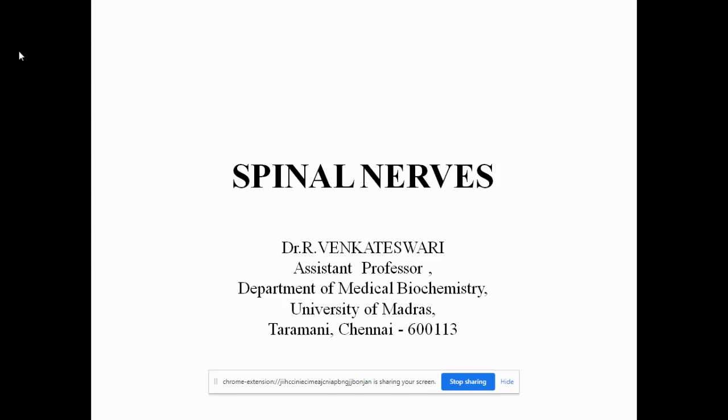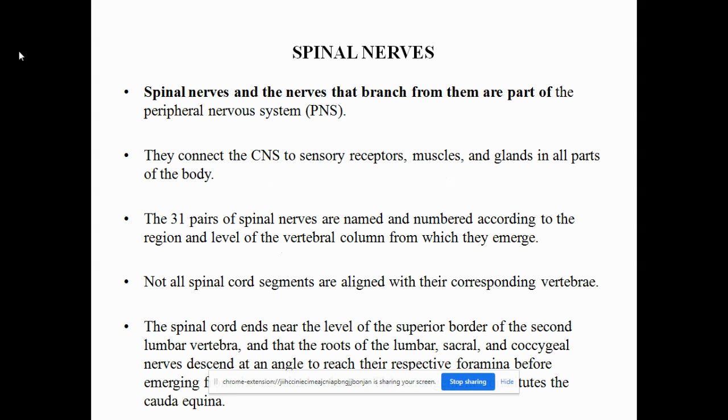Good morning, students. Today, let us study about the spinal nerves. In the previous class, we have studied about the spinal cord, the anatomy, physiology, and the internal organization of the spinal cord. Today, let us see about the spinal nerves. So, what are spinal nerves?